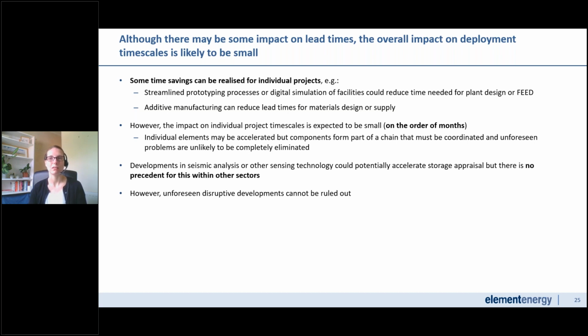We don't feel that really contributes greatly to the huge challenge of coordinating, for example, the long timescales in getting capture and storage coordinated. These are still going to be part of a chain that has to be coordinated in that way, and it's likely there will still be issues. We've also mentioned that developments in seismic analysis could potentially accelerate storage appraisal, but there's no precedent for this within other sectors. Largely that's because something like AI-powered analysis or appraisal relies on huge amounts of data to be collected, which currently just isn't there.